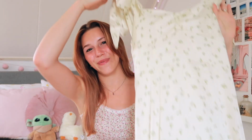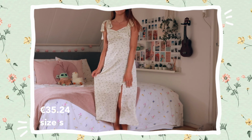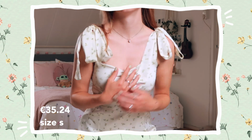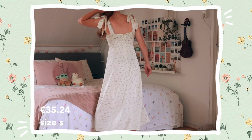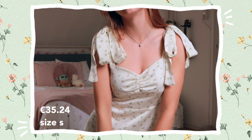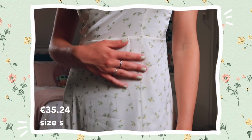Then next up is my absolute favorite from this haul. This is the prettiest item in the bunch. Oh my god, it is gorgeous, and I feel like a princess in this dress. It is just so perfect. It again is not stretchy, but the quality is so good. It honestly kind of feels silky. It's just very smooth and really nice to wear.